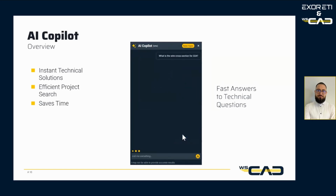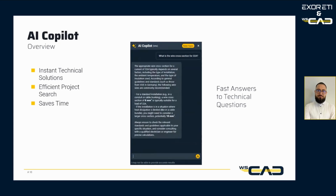AI Copilot also delivers instant technical solutions, like giving us wire cross sections or locating specific components used in the past projects. It eliminates the need for external searches, saving time and making your workflow faster and more efficient.